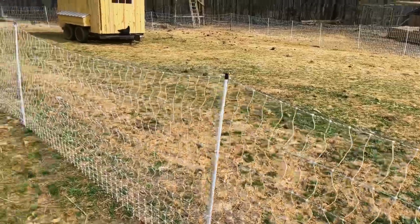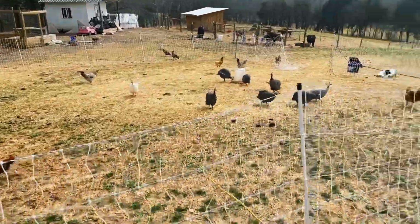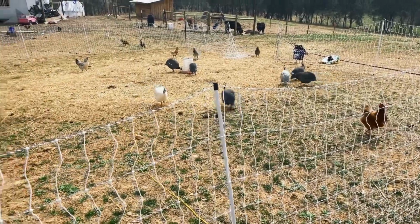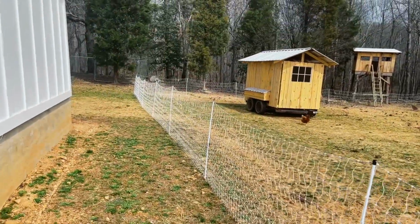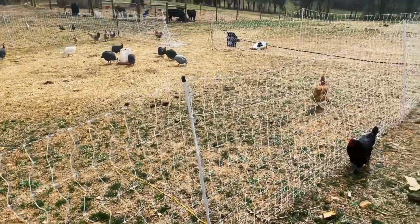It wasn't too bad. That's my first time ever setting it up. I got the starter pack, so that's a 100-foot roll of the 48-inch tall poultry net, and then I ordered one extra roll of the 164-foot. If you were curious, it gives you a pretty good area. It's actually more than I thought it would be. Pretty decent size area.